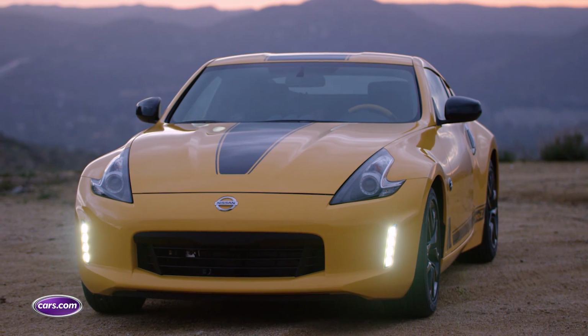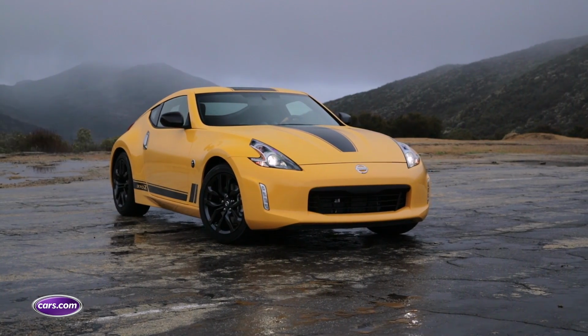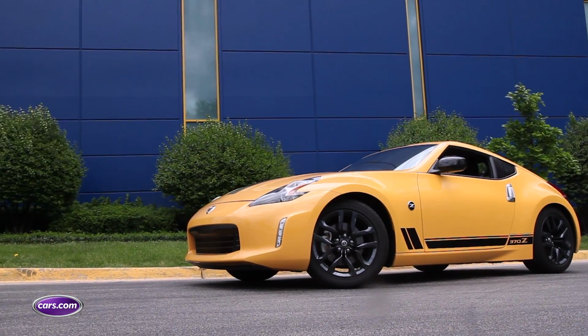There are also some minor styling and mechanical tweaks. The 2018 Heritage Edition is a throwback to the 1977 Datsun 280Z Zap Edition. Now, it's a model so obscure that Nissan couldn't even provide us a photo to show you, so you're going to have to go and Google it yourself.